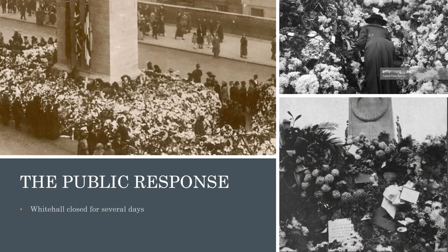The public response to the new cenotaph was greater than even the year before. Whitehall was closed for several days as flowers piled up at the cenotaph's base. Within a week, 10 feet of flowers covered the entire area around the monument.